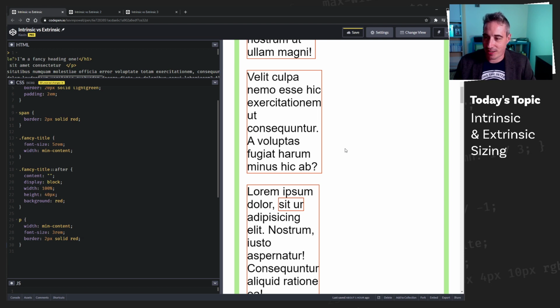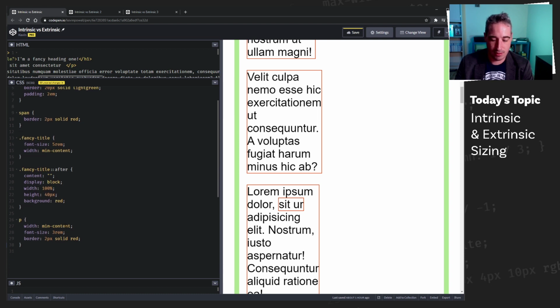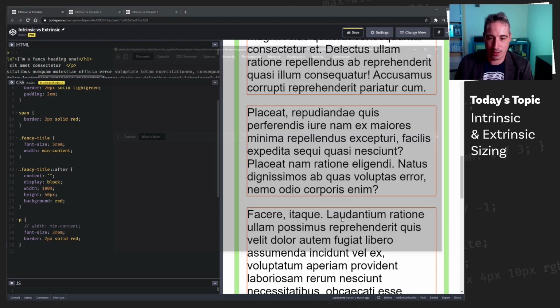Is auto intrinsic, as Melvin said? I missed Melvin's comment, sorry about that. I'm pretty sure auto, technically speaking, is intrinsic, which means that everything sort of is, because a block level element's width by default is auto, but that auto on a block element becomes 100%. I'm 90% sure, we could double check it. So let's just go take a look, actually.